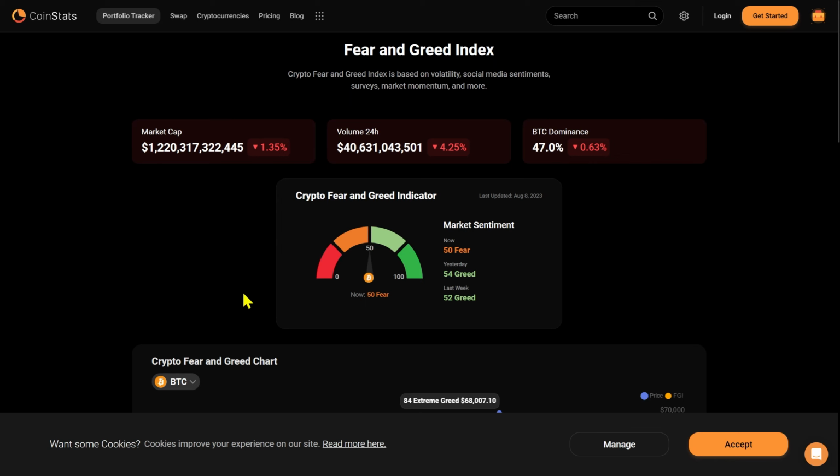As you can see here, we're starting off on the Fear and Greed Index. We're smack dab in the middle there, right at 50. It says fear down here, but that seems pretty neutral in my opinion, especially based on the price movement in the chart. Yesterday we were at greed and we came down a little bit, so kind of nothing going on in there. You can see that volume decreased a little bit in the last 24 hours, market cap a little bit, Bitcoin dominance is also dropping a little.